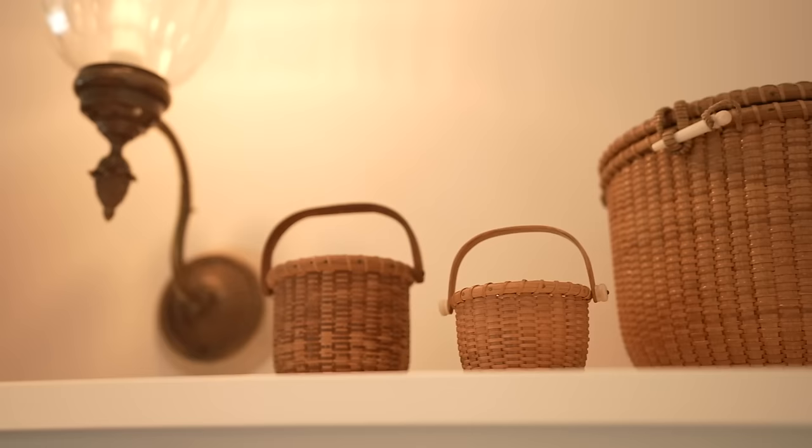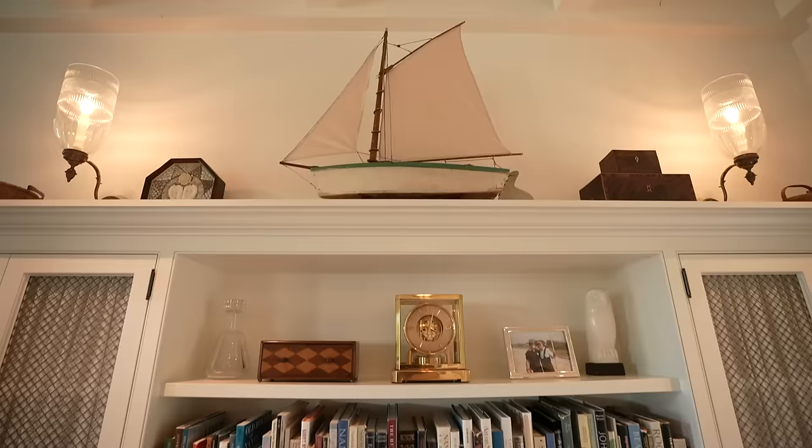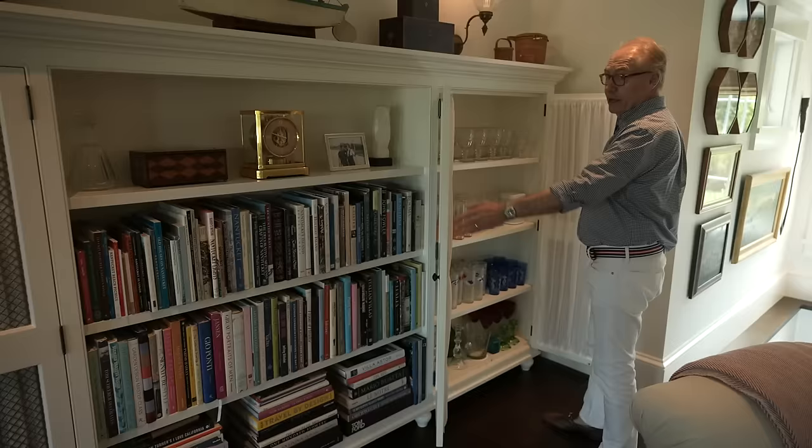The cabinets are great storage. One of the big challenges for this house, which probably for me was the biggest challenge, is that because it was a boat shed, there were no closets. This wasn't designed as a home, so there's no place to store anything. It's been a challenge here. So part of these are the bookcases, which have our Nantucket books and our decorative arts books, which we love. But, you know, we are collectors.